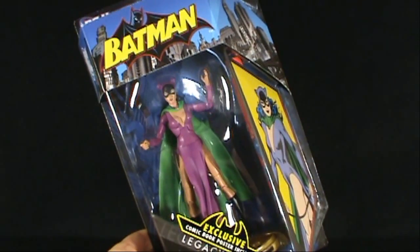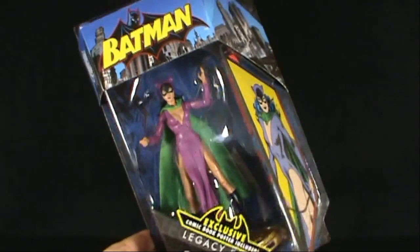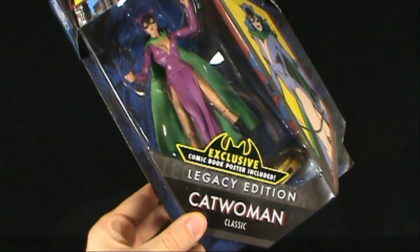Today's Toy Spot, we'll be having a look at the Mattel DC Universe Batman Legacy Edition. We're going to be having a look at classic Catwoman.